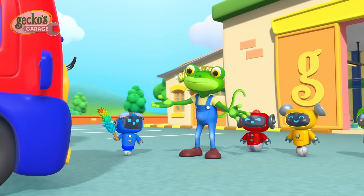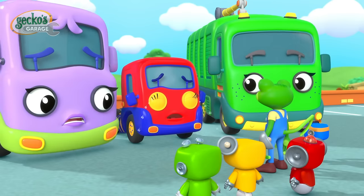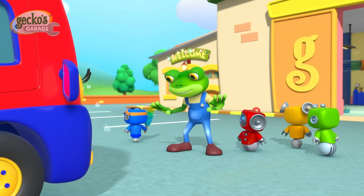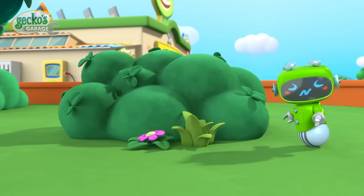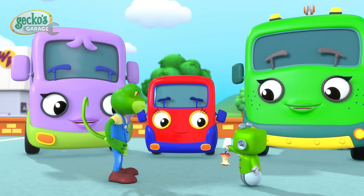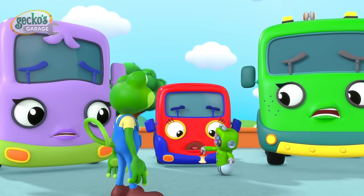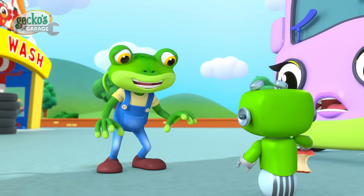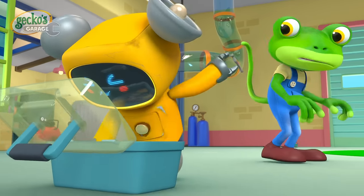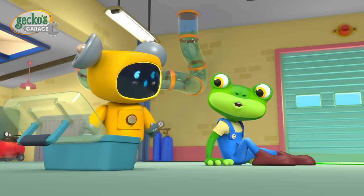Oh no! Baby Truck sneezed her wobbly tooth away. Oh, don't worry, we'll find it. Go, go, Mechanicals! Yuck! Sorry, Green. That's not a tooth. Whoa! Watch it, Yellow!